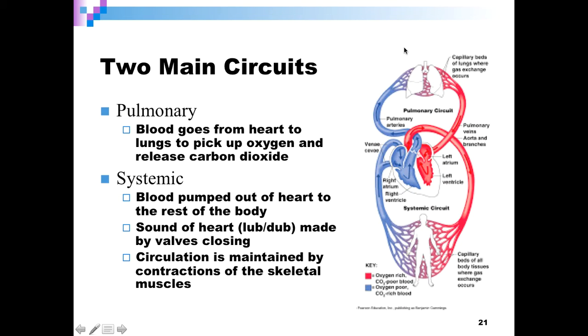Okay. So there's two main circuits. We have a pulmonary circuit and a systemic circuit. So the pulmonary, it's just the lungs, right? So it's the idea that blood goes from our heart to our lungs, gets oxygen, gets rid of CO2. The end. Systemic circuit's a little more difficult.